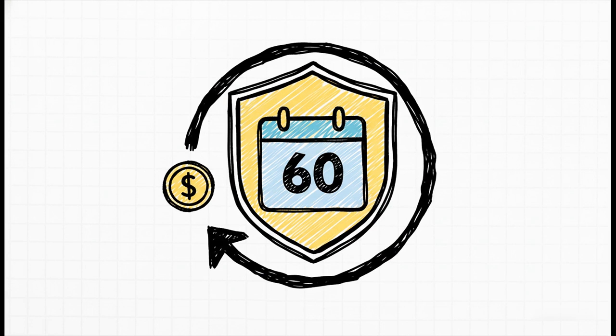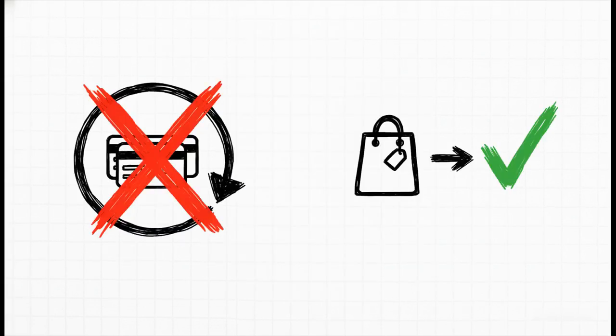They really stress that it's no questions asked, which is all about taking away that fear of making a bad purchase. And they also tackle another big worry people have with online programs. They make it crystal clear that this is a one-and-done payment. It is not a subscription, and there will never be any future charges.